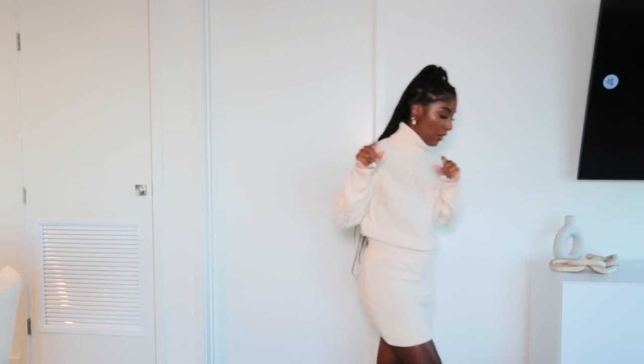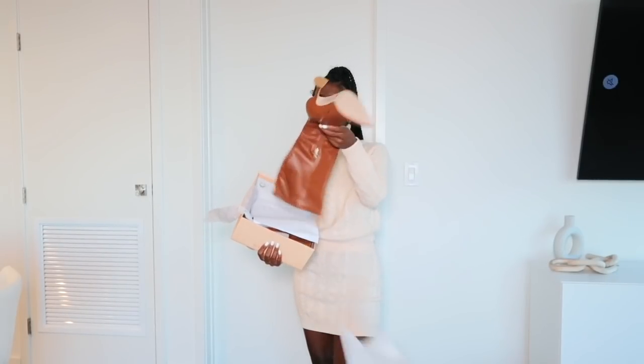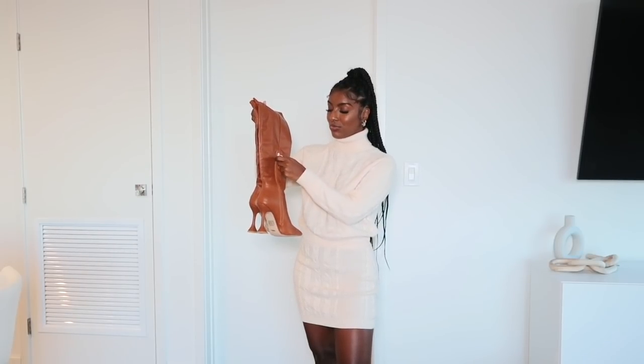I think I have some boots that can possibly go with it, but hold on. So I ended up getting these boots, which I was super excited about because I really wanted some brown boots because I don't own any brown boots. So I picked these ones up. This is a camel brown color, and the hardware is actually gold details, which is really nice.